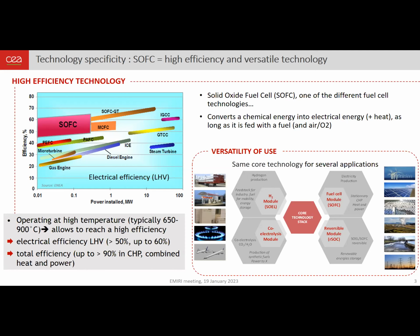On top of this, this technology is very versatile because it's also able to operate the other way around in electrolysis mode. And if you combine fuel cell and electrolysis mode, you can make what we call a reversible module. And to give you the whole picture, it is also able to co-electrolyze at the same time steam and CO2 to produce the syngas. And then you can address the power to X. It's not the topic of today, but it's just to give you the complete overview.